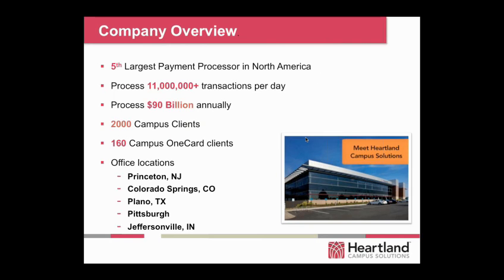So Heartland Campus Solutions is part of Heartland Payment Systems. Heartland Payment Systems is the 5th largest payment processor in North America. We process more than 11 million transactions per day, totaling over $90 billion annually. We have over 2,000 campus clients, 160 of which are using our Campus OneCard solution, with offices in Princeton, New Jersey, Colorado Springs, Plano, Texas, Pittsburgh, Jeffersonville, Indiana.